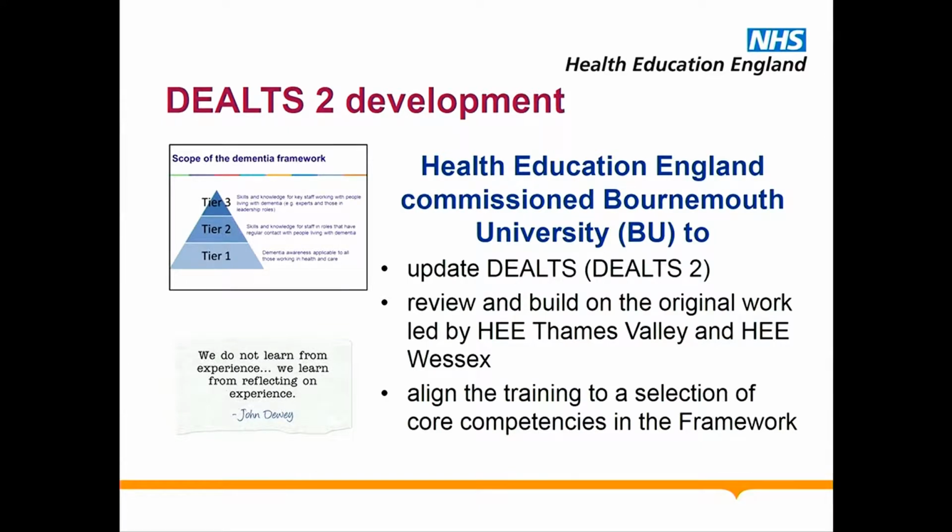But that was created before the framework came online. And so we were very conscious that it needed some alignment. And also, several years on, a need for a review and refresh to bring into consideration other developments that were going on in education and training. And you may be familiar with the research that was commissioned on behalf of Health Education England from Leeds Beckett University that was considering what works in dementia education and training. So with all of these things running in parallel, we wanted to bring all of this together so we could share a really high quality product.